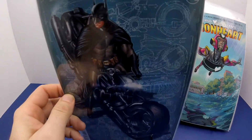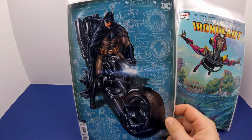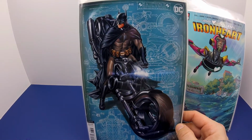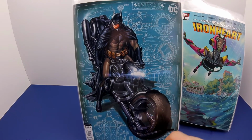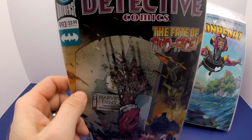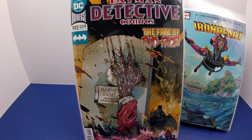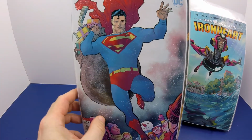And then Detective variant cover for $9.93. You know, I'm counting down to 1,000 because I just hope they're gonna do something really cool with that. It's Batman. It's 1,000. Come on, Detective Comics, and the standard cover, which is cool. The Harvey Dent story, the Two-Face story, continues. A little refreshment there. This is kind of cool.